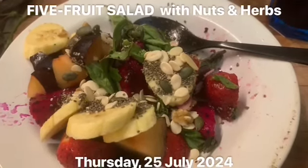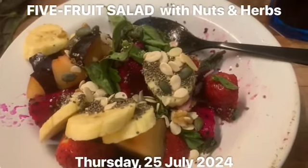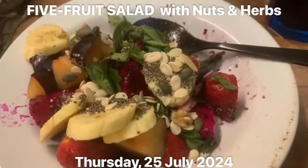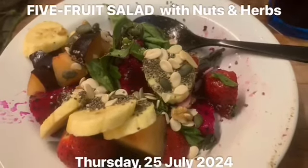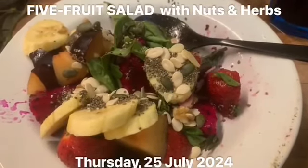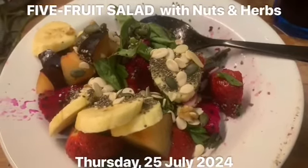Okay, and the strawberries, normally I'm quite stingy, I quarter them, but today because I had a lot and they were marked down, reduced to clear, so I actually just halved the strawberries rather than quarter them. Oh, it's very delicious, I tell you. The combination of the various fruits and the herbs, they just go so well together, this 5-fruit salad.